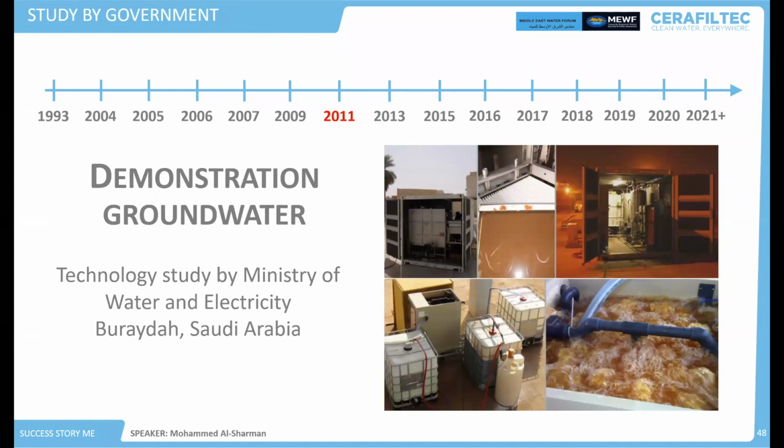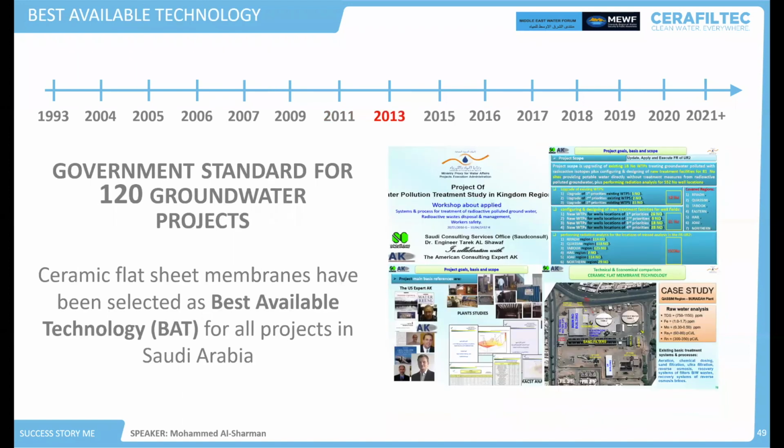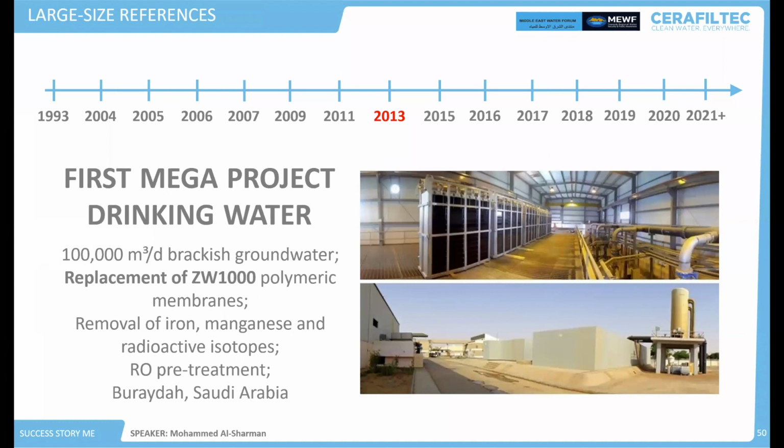One second. Okay. With this study and benchmark, the ministry decided to specify this technology as the most reliable and high performance technology. That's why it has become a standard for groundwater treatment in Saudi Arabia. And on the next slide, you will see there are 120 projects already specified with ceramic flat sheet membrane technology, for all groundwater projects in Saudi Arabia for the next 5 to 10 years from now.